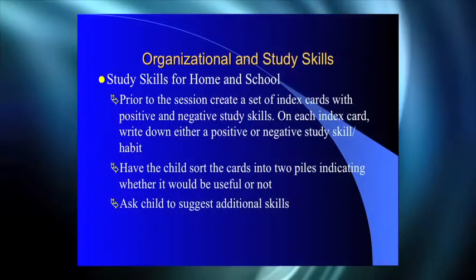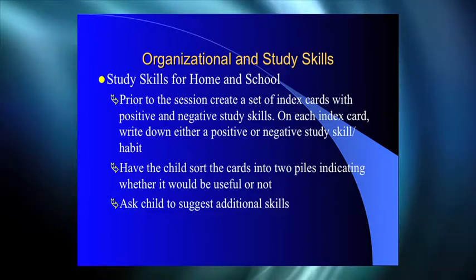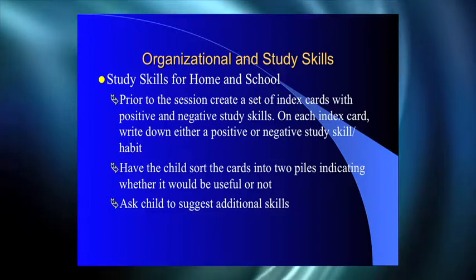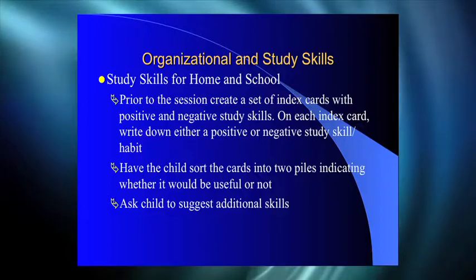And then after they've sorted the cards into the piles, they can talk about each one and why it's useful or not, and how they can do a better job of using the positive study skills and maybe stop doing some of the negative study skills. And then also ask them to come up with their own ideas for things that can help them study and learn as well. So we can go through a few of these.